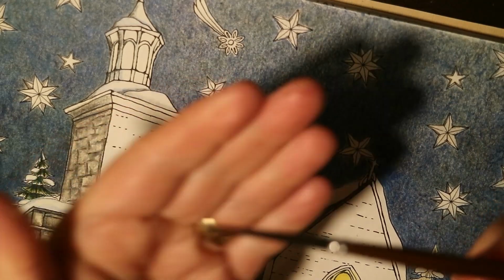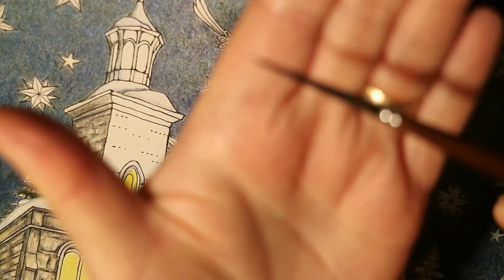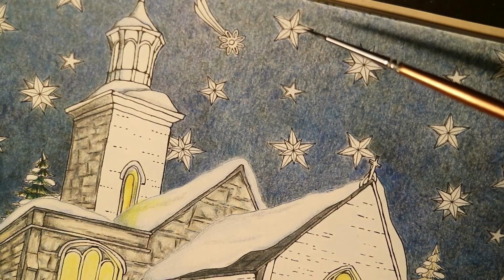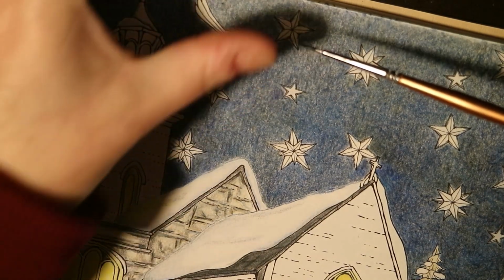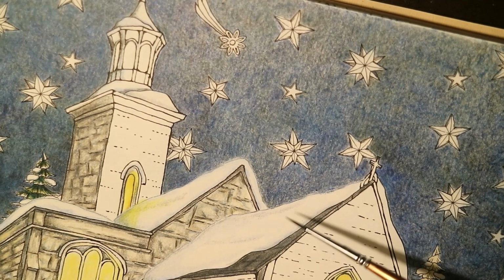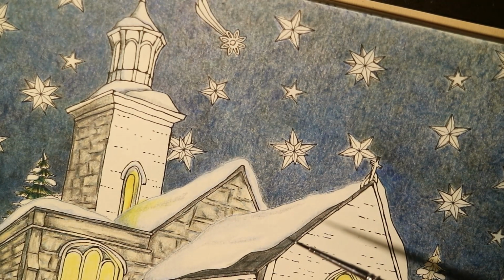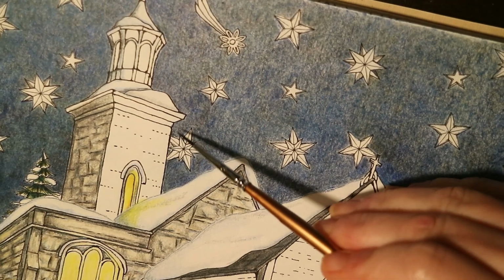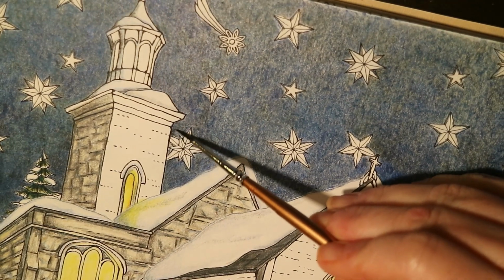So all I've been using is just a little brush here. It's very, very tiny. You can see, there we go. You probably can see it better. There we go. See how small it is. These are brushes that are used to paint, like, oh, I just went blank.